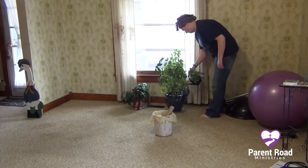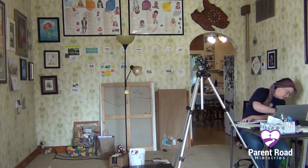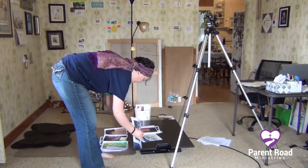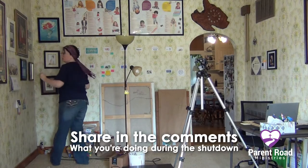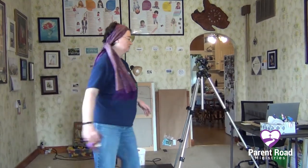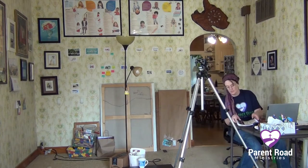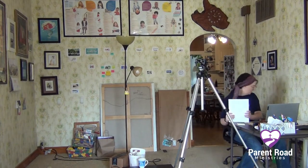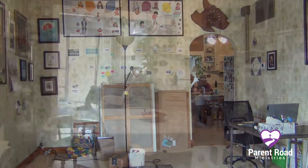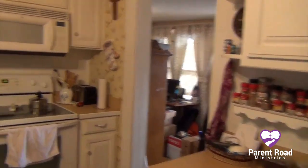Now I just use this space to work out, pray, shoot YouTube videos, write, and I work both my jobs from home right now. Share in the comments what you're doing during the shutdown. I work part-time as a children's minister at a local church. The rest of the time I work from home, writing, running Parent Road Ministries, and working on the big home project with Dad. Back through the kitchen, we're gonna get to my dad's office.